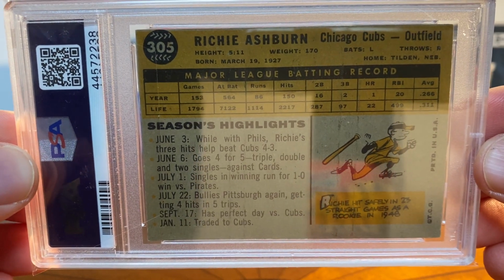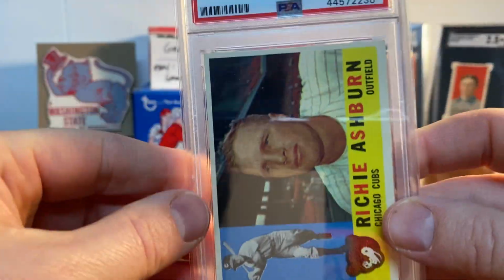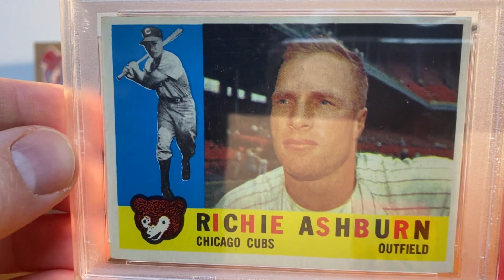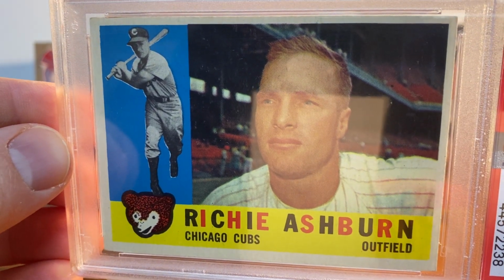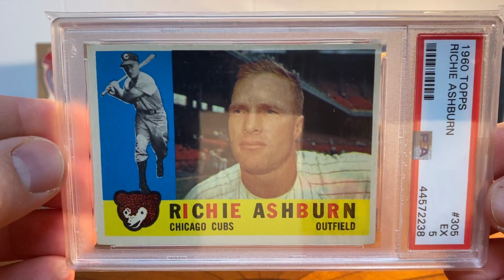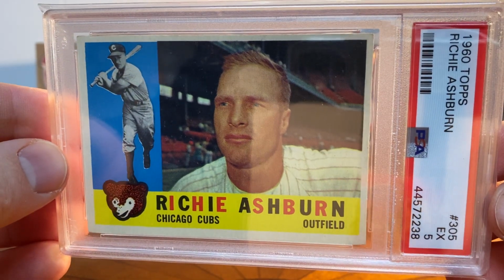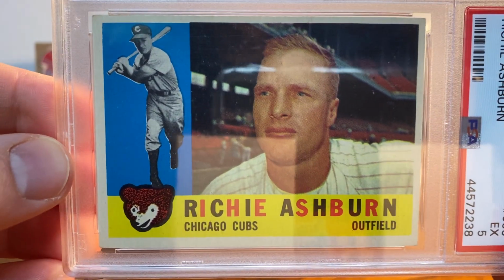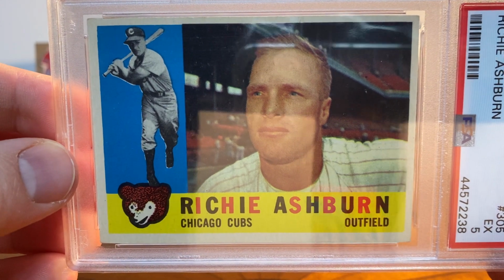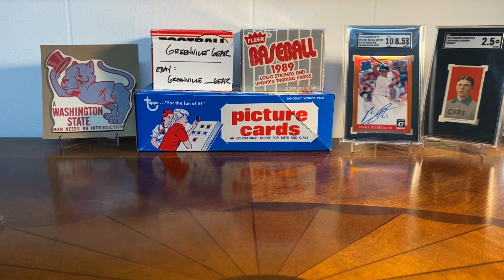So here's Richie Ashburn by himself. This is from 1960 Topps, which, if you watch the channel, you know I really like this set, and I'm trying to slowly build it out. This one does two purposes: I get a Hall of Famer, and I also get another 1960 Topps. I try to get a little higher grade on these for this set if I can, but really it's about eye appeal and so on. So there's the Ashburn, and again, it ticks a couple boxes for me: 1960 Topps, and also a Hall of Famer. So excited about that one to add to the collection.